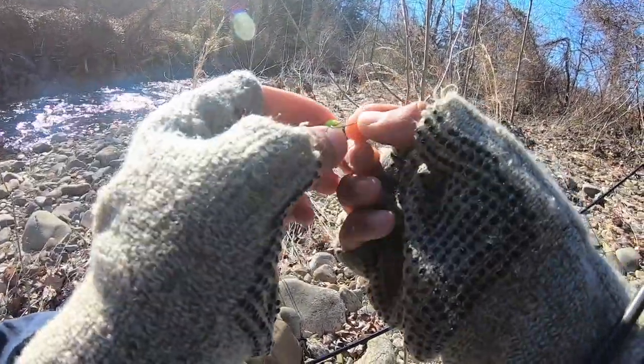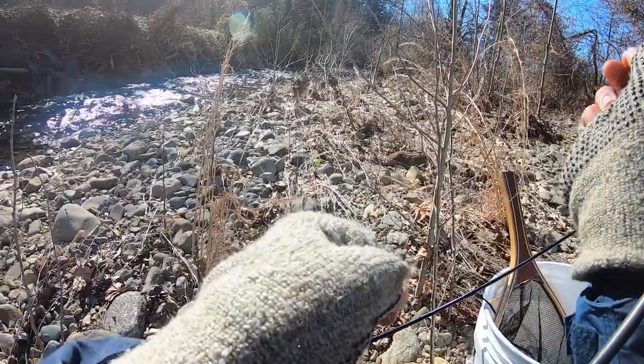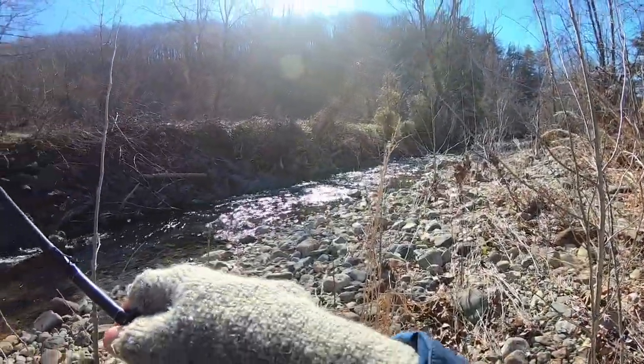Another pickup coming by right now. This is maybe the most absurd I've ever seen it. Farm use tags. Welcome to Madison.